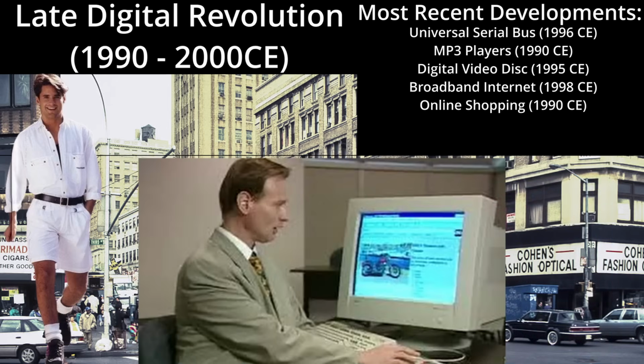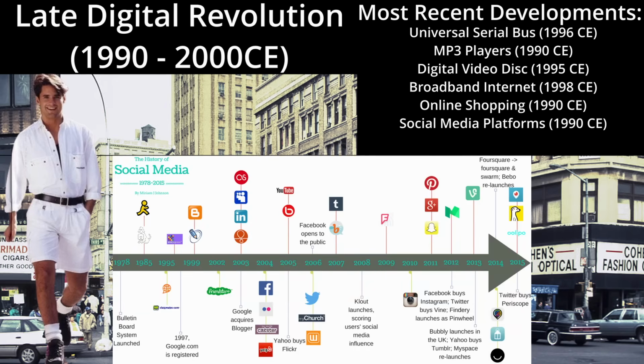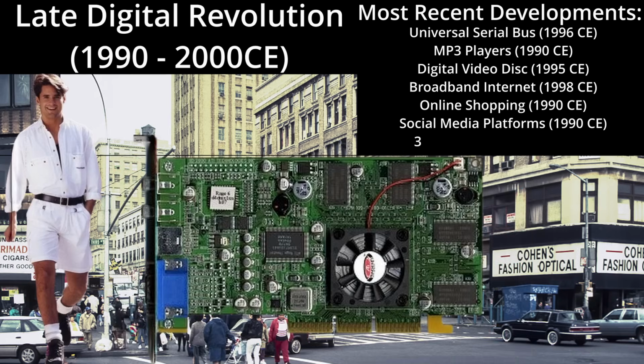Online shopping starts being used to save people time, like this little startup called Amazon. It's just a bookstore anyway, I mean, who even reads anymore? Social media starts becoming a thing, which is both cool and very much not cool. Graphics cards are getting exponentially better, and now they're even in 3D.